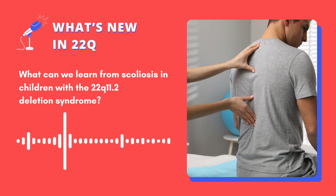It is reassuring, isn't it? Knowing that with that regular monitoring, access to expert care, families and individuals can work towards the best possible outcomes for managing scoliosis linked with 22q. Absolutely. It's about partnership with your healthcare team and staying informed.